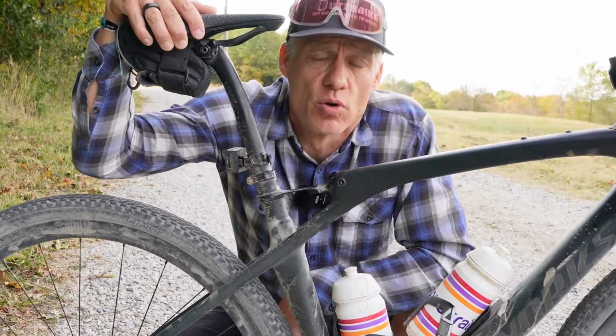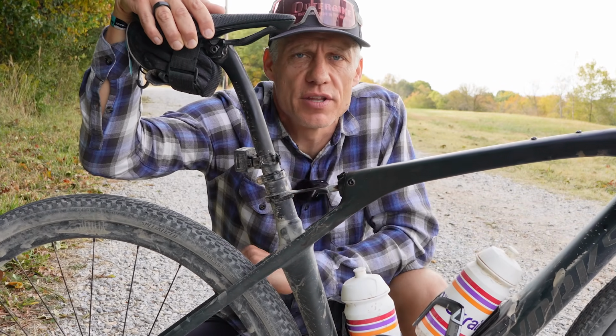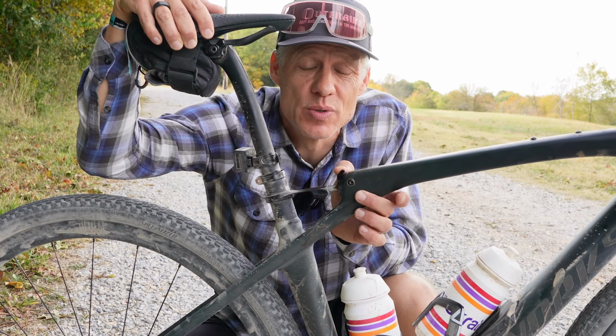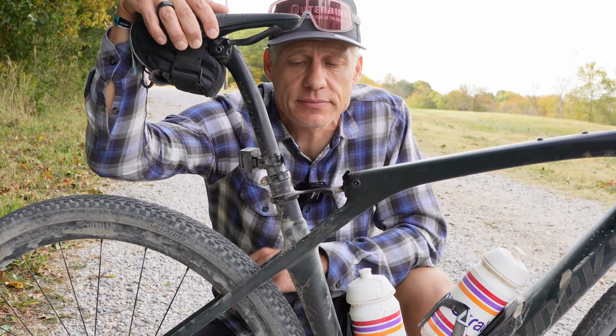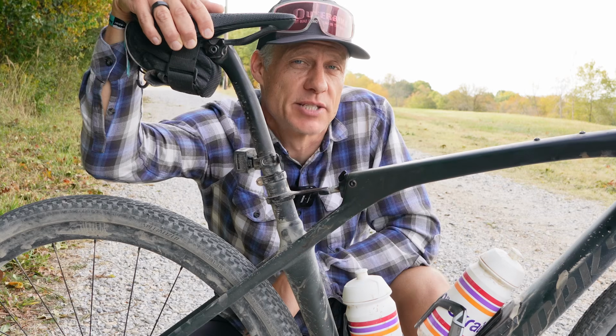So the $1 million question, or in this case the $14,000 question, is it worth it? From my perspective, that is a hard position to defend. Yes, it works, it moves, and you can control the movement here. Is this fundamentally different or better than a suspension seat post?